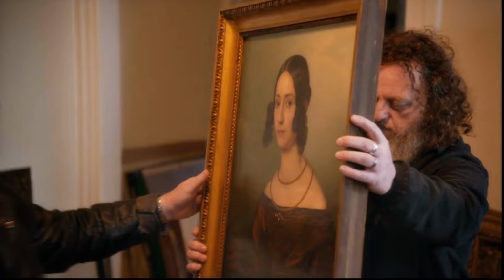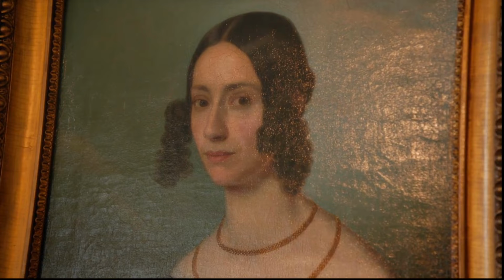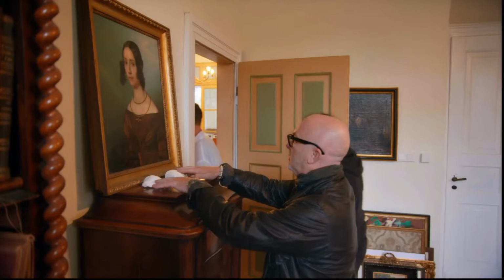How much is she? You can have it for half price. 1,200 is on the back. You can have it for 600. Really? 600, yeah. Sold. Yeah, I really like it. 600 euros. And I'm thinking, well, actually, I'll pay 1,000. Happy days. Yes, we are having that.